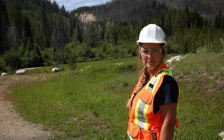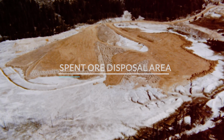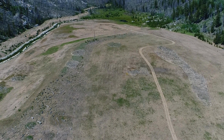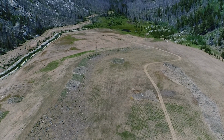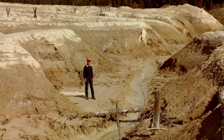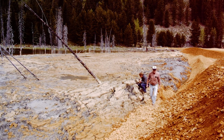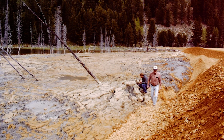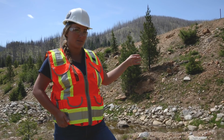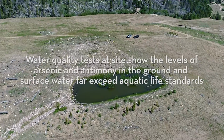The SODA, or the spent ore disposal area, is 10.5 million tons of unlined waste rock and tailings. In our plan, we propose to reprocess 3 million tons of those tailings and then repurpose the remaining waste and spent ore rock. The SODA is also important because in our plan we're trying to focus on going into previously disturbed areas. After cleaning up the SODA, we propose to put in our lined tailings facility in this location.